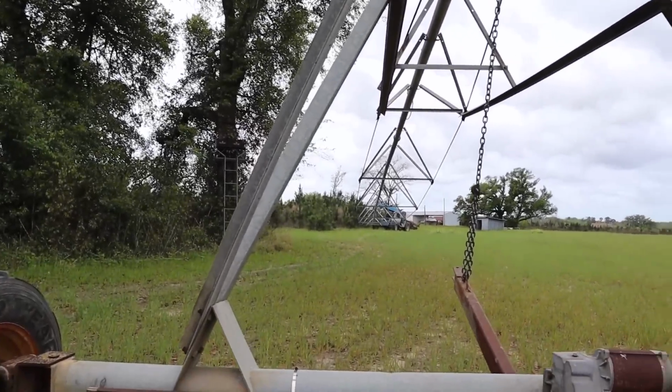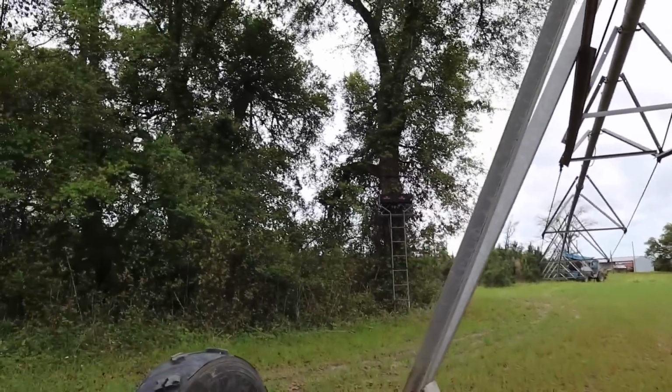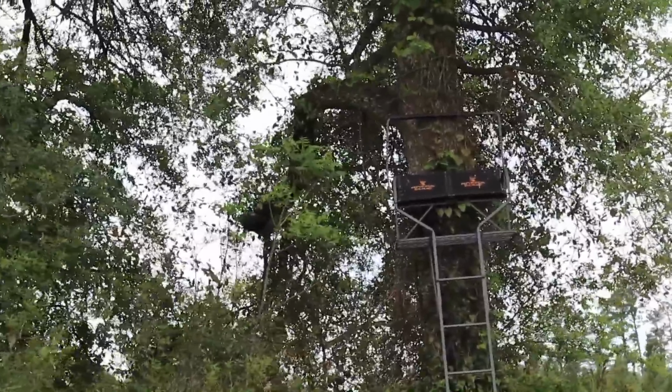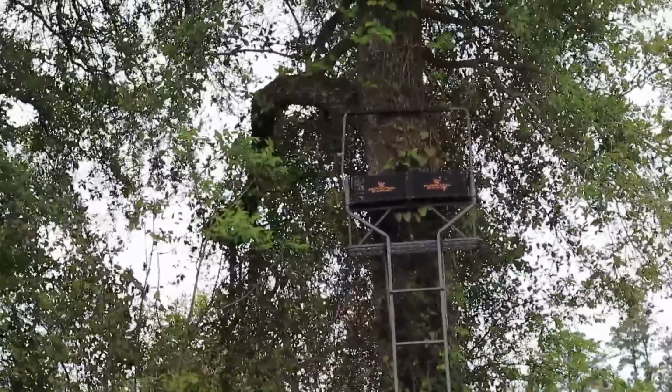I don't think we had as much room as we originally thought. There's the illegal deer hunter in his tree stand. I think that's the same person that ran out of fuel the other day.